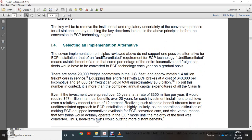Selecting implementation alternatives. The implementation principles reviewed above do not support one possible alternative for electronically controlled pneumatic installation: an undifferentiated requirement for the technology. Undifferentiated means the establishment of a rule that some percentage of the entire locomotive and freight car fleets will have to be converted with electronically controlled pneumatic technology each year on a gradual basis.